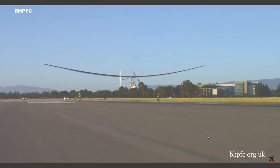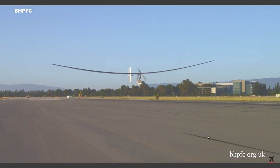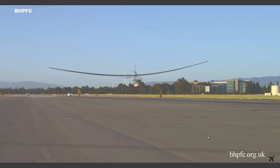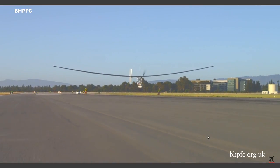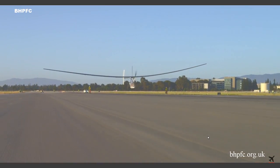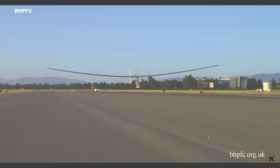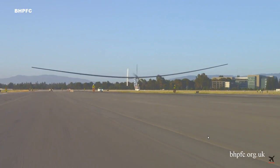Now I'm going to show that same flight but from an external camera. So we were going to take bets on how far I was going to fly, given that I'm heavier than I should be and not in great shape. Since I've been able to do 33 back in December, I thought maybe I'd go farther. Maybe I'd make 500 meters. In the end, I ended up doing actually 636 meters on this flight.